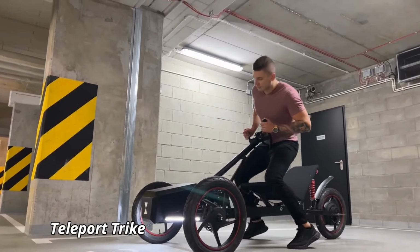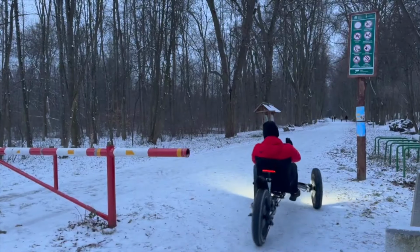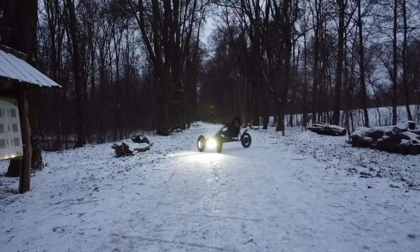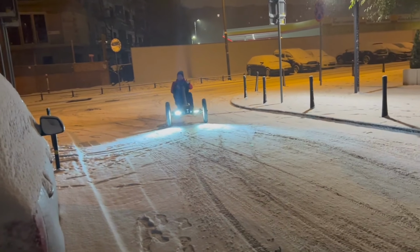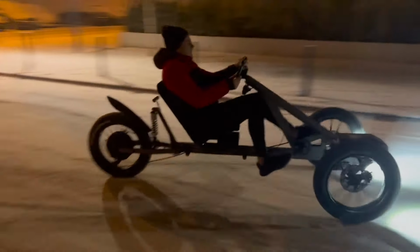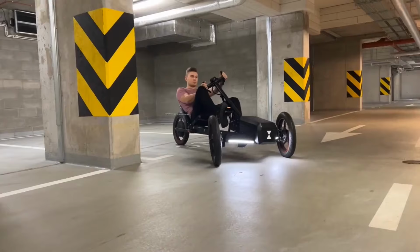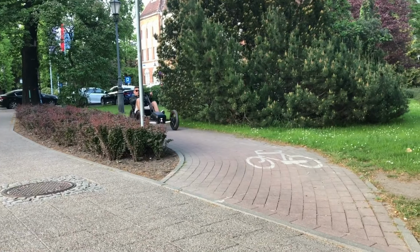Teleport Trike. Introducing the Teleport Trike, a revolutionary prototype that redefines traditional cycling by eliminating the chain entirely. This cutting-edge trike features a sleek, chainless system, providing a smoother and quieter ride without the hassle of maintenance and greasy chains. Its innovative design integrates a direct drive mechanism that enhances efficiency and durability, allowing you to glide effortlessly on both urban streets and rugged trails.